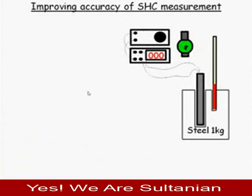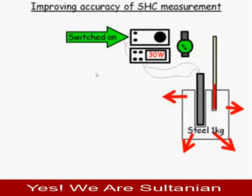Okay, so we switch it on and we heat it, let's say for 5 minutes with this 30-watt heater. We get a temperature rise. The temperature rise was 14 degrees Celsius. But as you can see, these red arrows represent heat energy lost due to conduction, due to radiation, due to any form of heat loss, or heat transfer. So this isn't going to be the most accurate change in temperature reading.